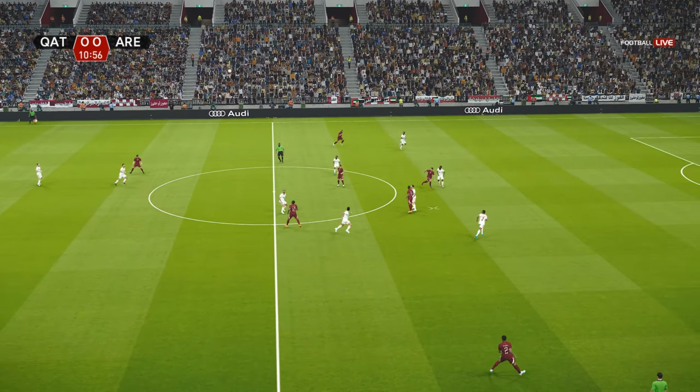They've played it short. Oh, that's a fine challenge. And now they can spring out of defence. He's had it taken off him. It looked as though that might lead to something quite promising, but it turned out that that was not the case.